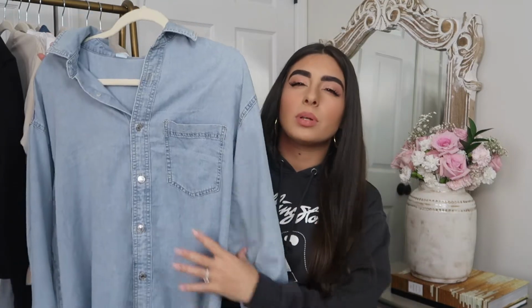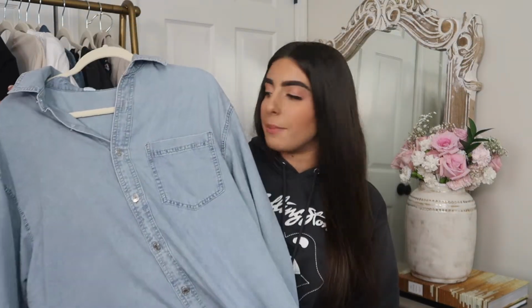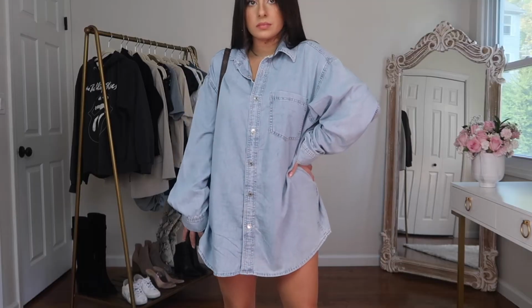This next piece I'm going to show you guys is what I was actually just wearing with the t-shirt, and it's this baby blue, really soft denim button up top. I've been wanting a top like this for a while now, and I finally found one at a really good price point. This was $29.99, and I sized up to a medium just because I knew I wanted it to be long enough to wear as a dress.